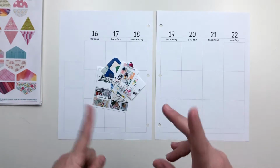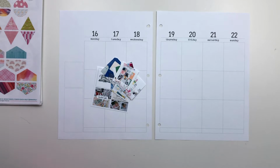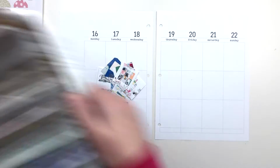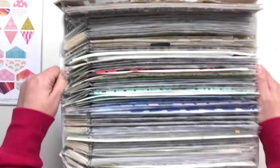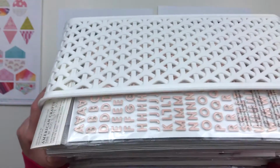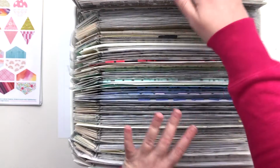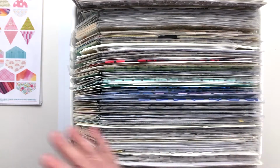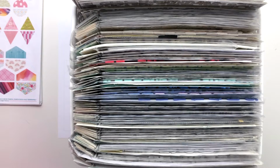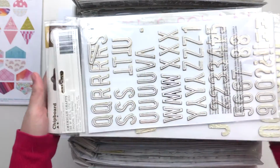In fact, I have a dirty little secret I'm going to share with you. So I have this basket. I can't even get the whole thing in the frame. But this basket, it's like a plastic basket. I got it at TJ Maxx, I think. This is supposed to be my limit for large alpha stickers. But I have this pile that has been sitting on top of it because they don't fit inside this basket.